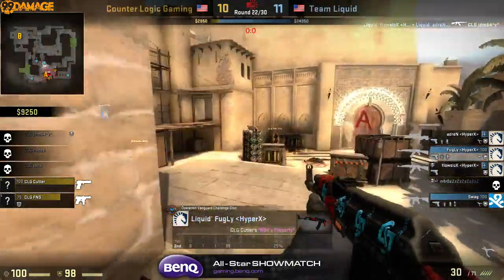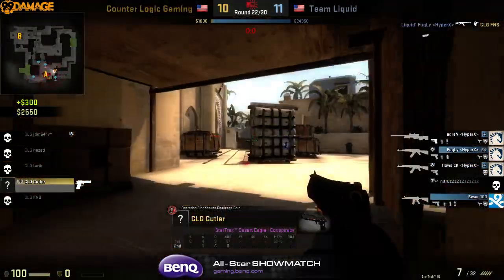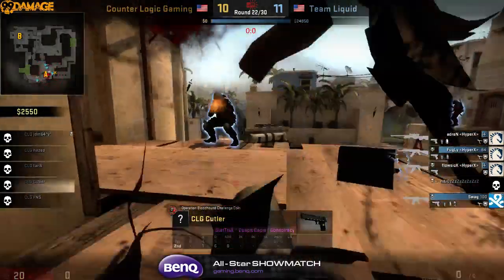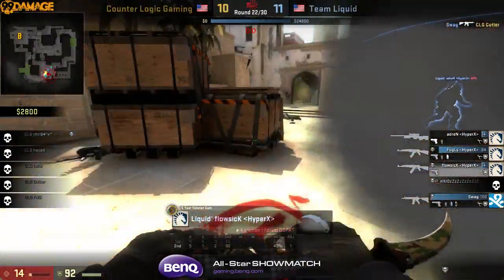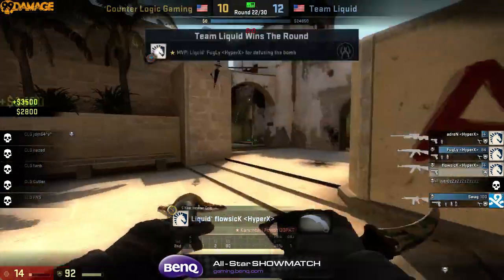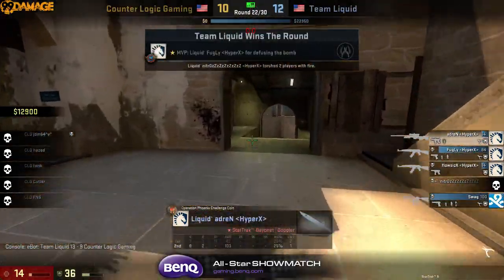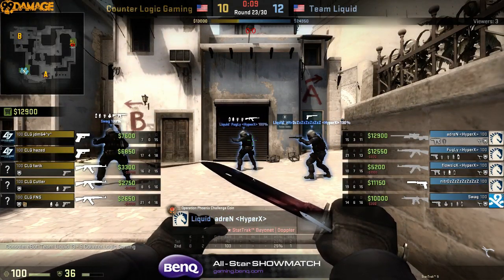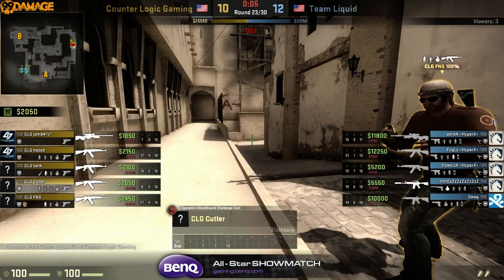Cutler and FNS just need 2 shots to take down 2 CTs, and it is sounding a little bit too easy, as I put it the easy way. Cutler has the deagle, but he's faced off with too many CTs to actually make it work. 4 will stay alive for Liquid, even though Adren and Flowsick almost went down. Only 1 more bullet and it would have been taken out, and it could have been a whole different round. Like that, Liquid are 2 rounds in the lead compared to CLG.